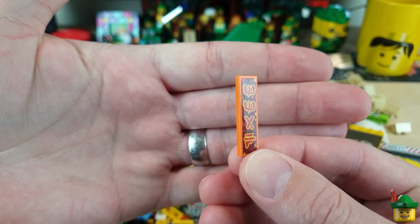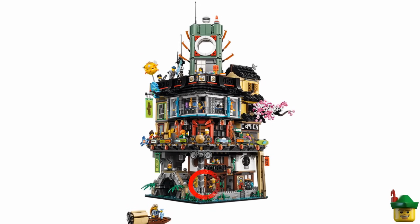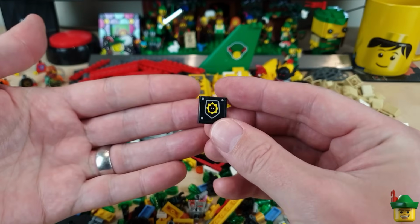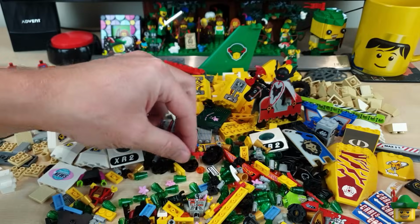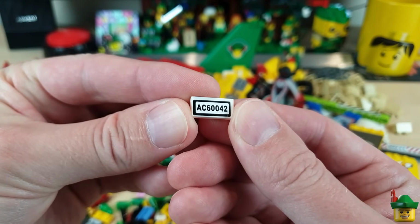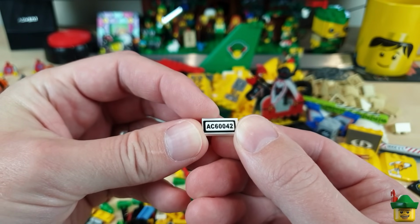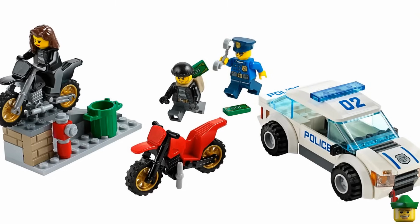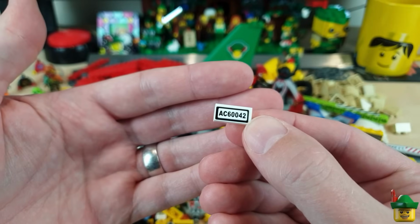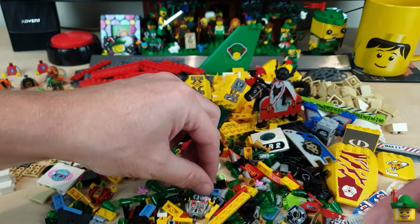So then there's this assembled part for my future dystopia as well, which came on the Ninjago City 70620. Who's parted that out? That's just madness. SSP, as per. What else have we got that's interesting in here? Some number plates. I got a pair of these from 60042, as you can probably guess. That was just a really boring high-speed police chase set from 2014, which I don't have, so it's ideal for just using for the plates for another vehicle, because I don't want to have two vehicles with the same number plate. So that's really good.